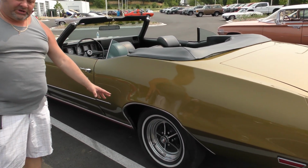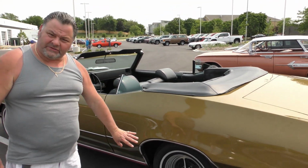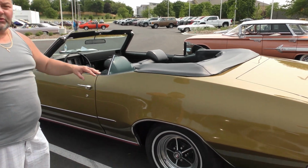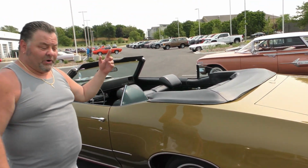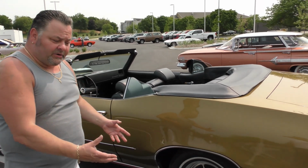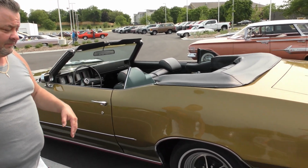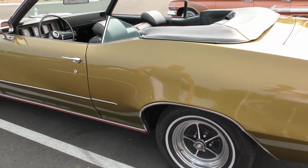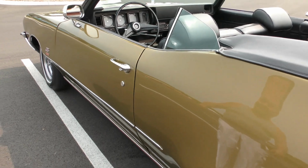According to the build sheet. So I had to have it all back to stock and original, so I went with the white wall tires. This car is new from top to bottom. Brand new white convertible top on it, which kind of accents the tires. Really nice. It's a long restoration, and just really clean. Can you open the door for me?